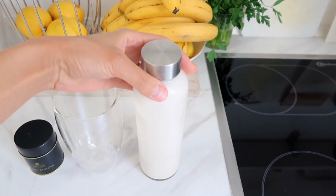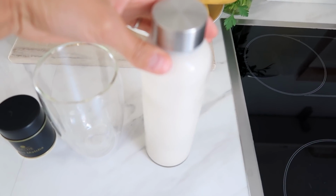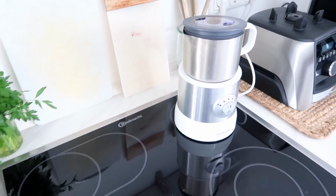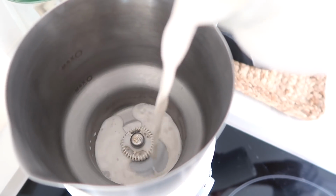And then I just keep them in these glass jars in my fridge. These are 500 milliliters, so it's half a liter. So I'm gonna make myself a matcha latte with my almond milk. This is my matcha. I'm gonna put it in my frother to make it warm, and it's gonna be super delicious.